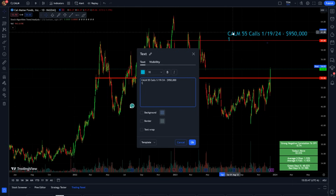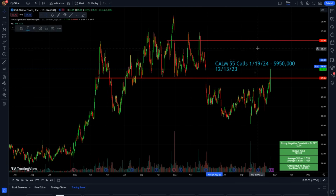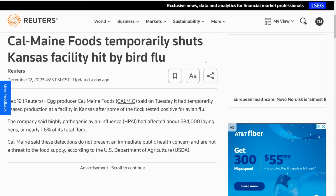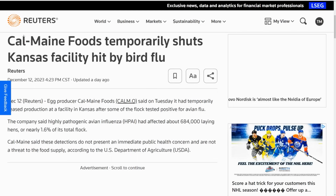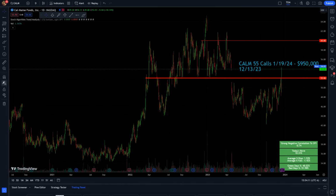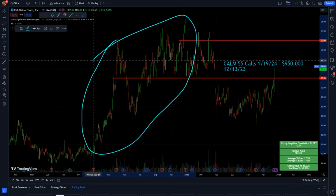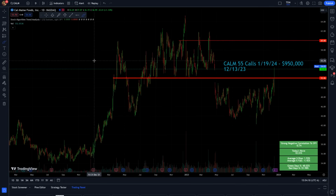So basically what's happening is this giant egg producer, Calmaine, is being hit by the bird flu, right? And basically, that reduces their output and in turn increases egg prices. Just like in 2022, when egg prices went crazy, so did this stock. Ticker symbol CALM ended up running to the upside in a pretty powerful way. And at one point, they were trading at like $65 a share, where in the beginning of 2022, they were trading for around like $37 a share.